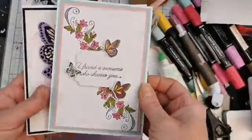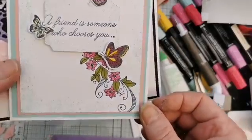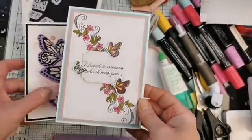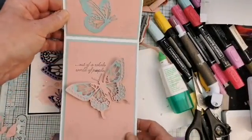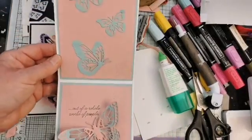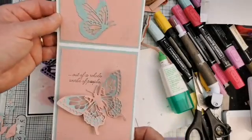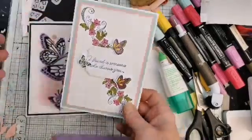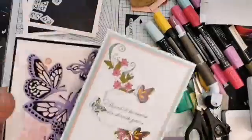And then this one, we've used that swirly pattern and stamped it in Memento, coloured them in with blends, stamped and die cut a few little butterflies, added some splatters and a big fluttery butterfly on the inside, where we've taken that big die and just snipped out little pieces, because you don't have to use the whole thing if you don't want to. So I hope you've enjoyed those.